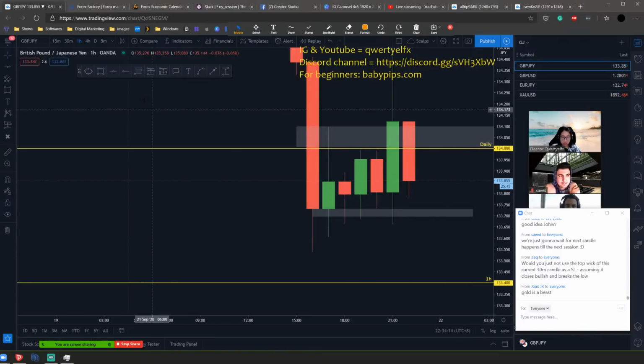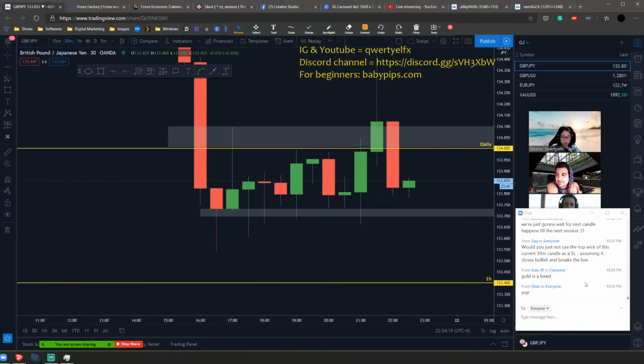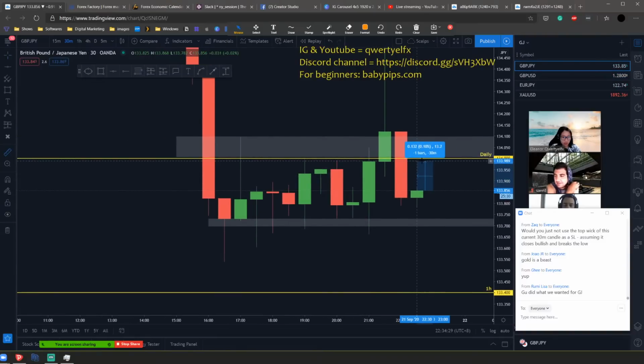Would you just not use the top wick of this current 30-minute candle as a stop loss, assuming it closes bullish? I mean, I think you mean bearish, and breaks the low. Yes, that's why I'm waiting for it to pull back first. And then when it comes back down, breaks the body of this previous candle, then I'll enter with my stops above this current candle's high.